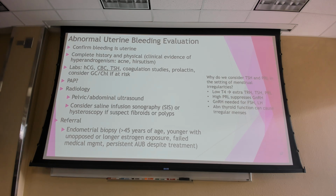So let's confirm it's coming from the uterus. That's going to be part of our history. We're going to get our physical exam on these patients as well, and with their history, try to identify any family history of anything. Have they recently been on any medications? Recently come off any medication? Do they have excess hair growth that's been occurring?